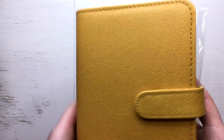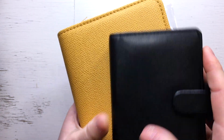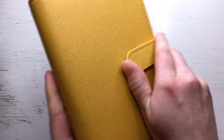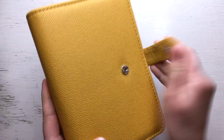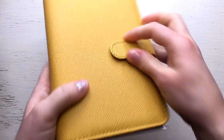So here we have the planner, and this is textured, and it reminds me of my Filofax Saffiano. This is smoother, so it's a fun texture. Of course these are all faux leather, and it has a magnetic closure. I have been struggling to find the closures, but I like this one because it's easy to open compared to this closure. This is easier to find, and this one I always have to search for a little.